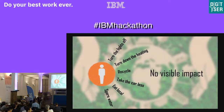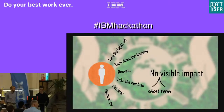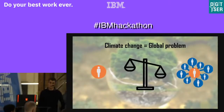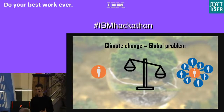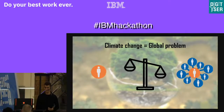The problem is that you never have a visible impact, at least in the short term, when you look at the person. Also, another problem is that climate change is a global problem. You can do as much effort as you want, it will not change the world. But when you look at a community, you can directly, even in the short term, get meaningful figures, meaningful results.